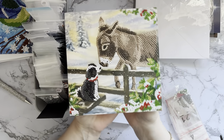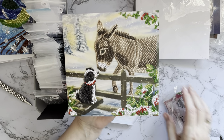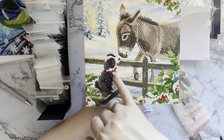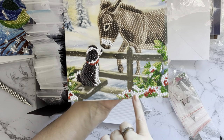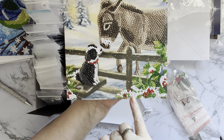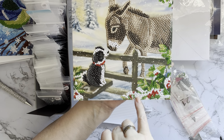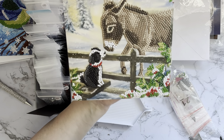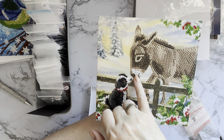And this is just such a pretty scene. And again, I've added an extra to this one. So it had the plain white and I just thought that this deserved to be an AB white. So I've used my Aurora Borealis, it's like little pearls. These don't have any facets on them. I've used the ones without the facets just so that it's just got a little bit more sparkle on the snow.